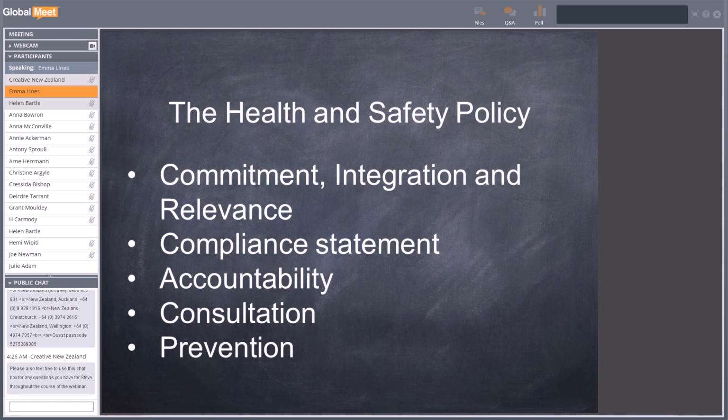So there's no point in just taking a generic policy off the internet, inserting your business name here and saying we have a policy. You've actually got to sit down and have a bit of a discussion about this document and make sure that it's right and fit for purpose within your organisation. The other thing you've got to do is actually align it to your overall management system, so therefore your way of governance of your business.